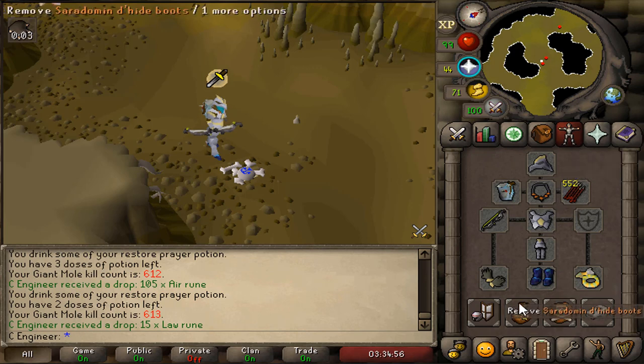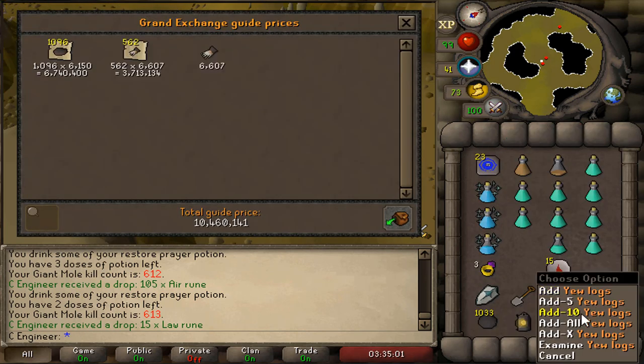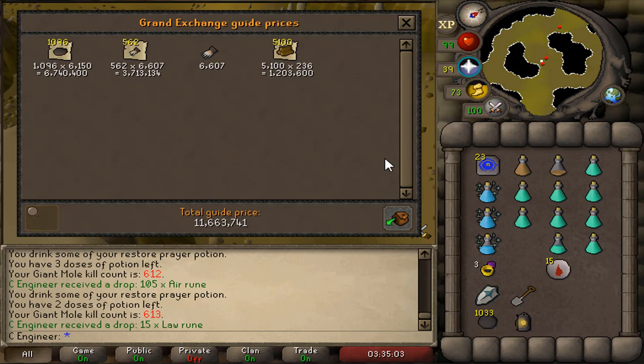We got the curved bone and we made a total of 11.6 mil. We got 613 kill count on this account, and around 100 kill count on the remaining two accounts.